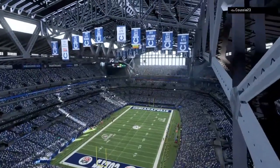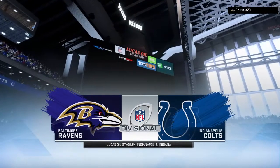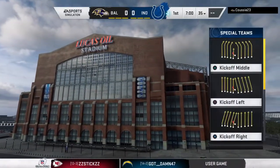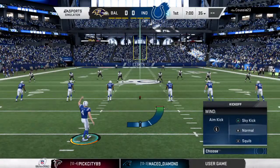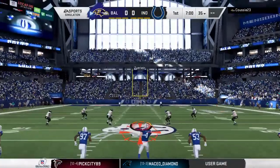Okay, Coach, so normally thoughts turn to basketball this time of year in the Hoosier State, but not so this year. The NFL playoffs have come to Lucas Oil Stadium in Indianapolis. Coming up, it's divisional round Saturday, and we've got an AFC battle on tap between the Baltimore Ravens and the Indianapolis Colts.